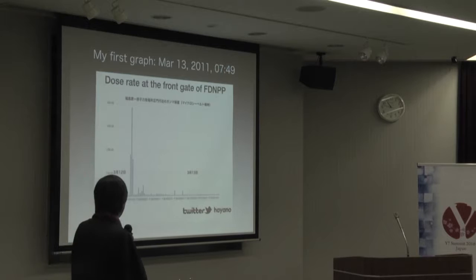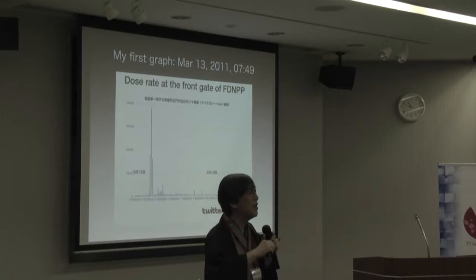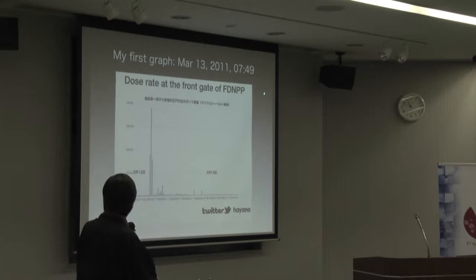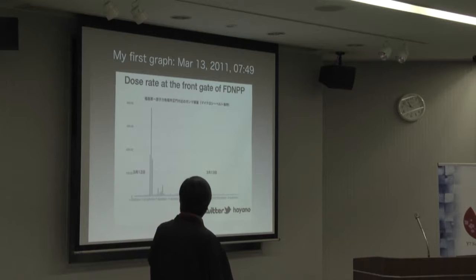And I also, being trained as a physicist, when I look at numbers, have a tendency of turning those numbers into a graph, something visual. So this is my first visual tweet, which is March 13th. This is the graph of the Fukushima Dai-ichi nuclear power plant front gate. There is a sharp rise of the radiation level in the morning of March 13th.